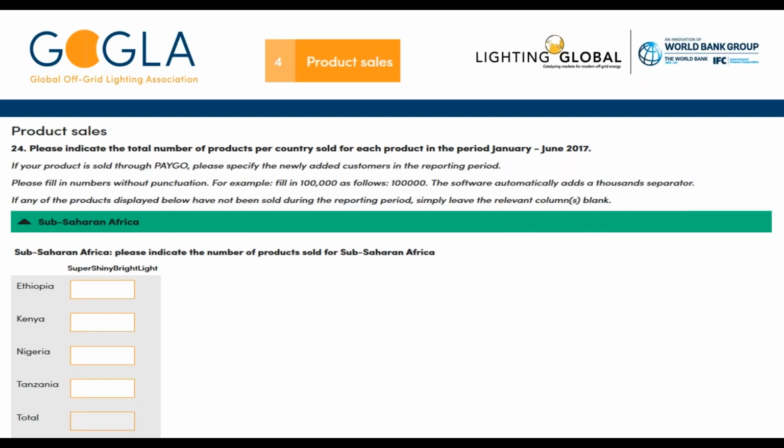The platform then calculates the total automatically. Just enter the numbers, don't enter any punctuation, periods, anything like that. If you haven't sold some of these products, you can go back and take it out, or you can leave the relevant column blank.